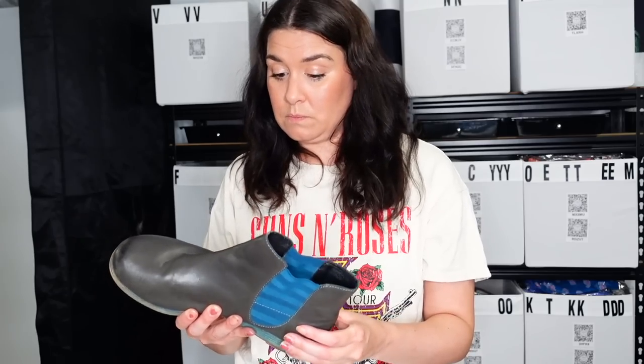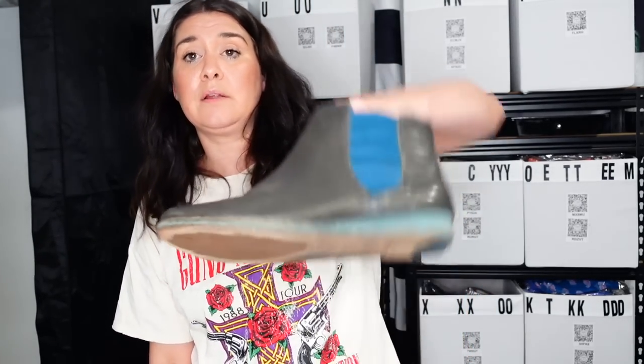Cork E's, so K-O-R-K dash E's, E-A-S-E. So, yeah, I've heard nothing but good things about this brand, and this is a size 10. So I think I gotta do research. I haven't done research.